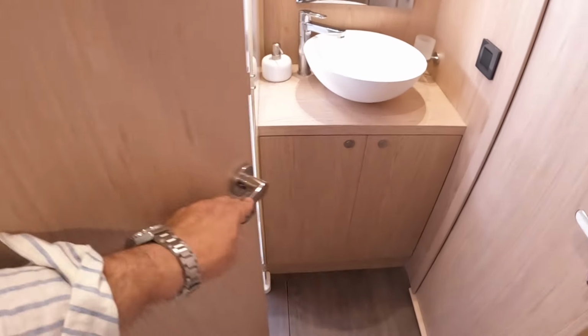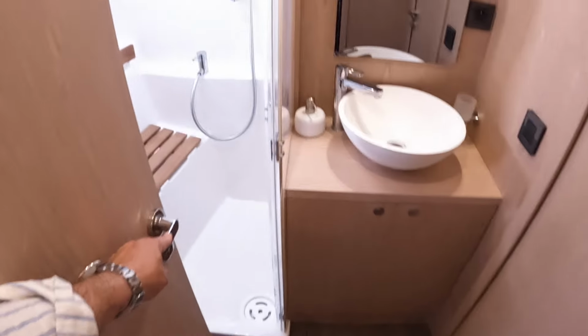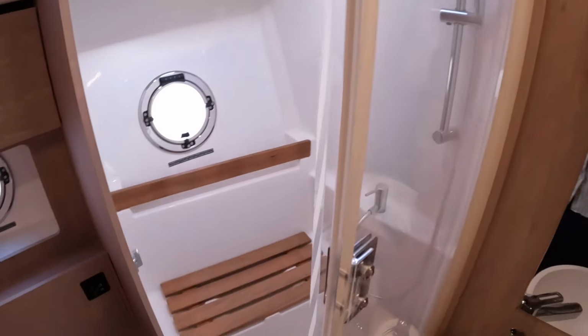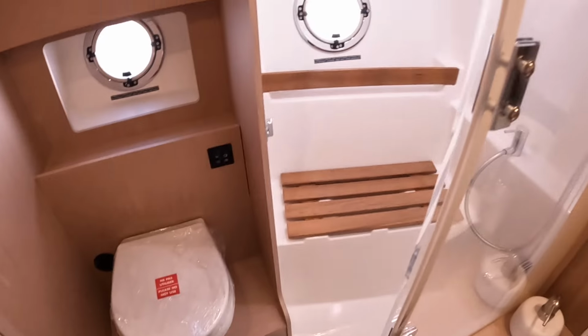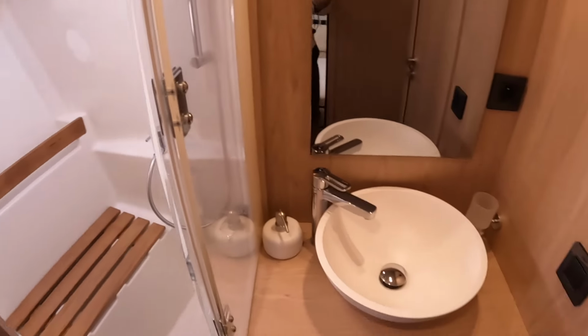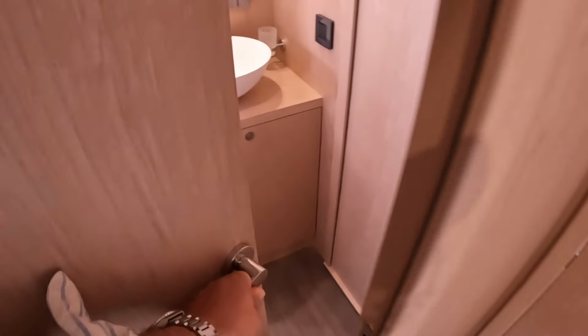But what they've changed is put a door here, and they've made this heads a lot bigger. It's day heads as well, but you've got a separate shower stall, which you didn't have before, so that is very, very nice. Toilet is in there. That's a much more usable space than they used to have. And then that door there is back out to the passageway. I'll show you that from the other side.